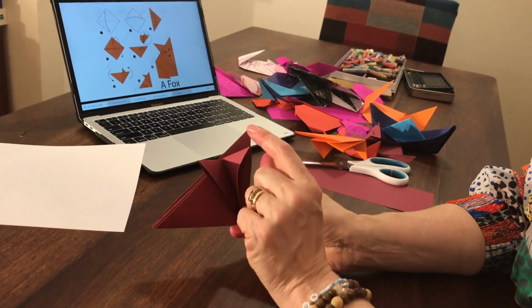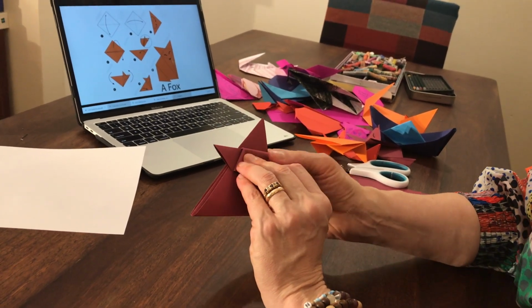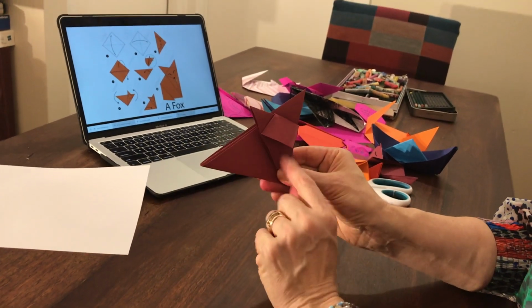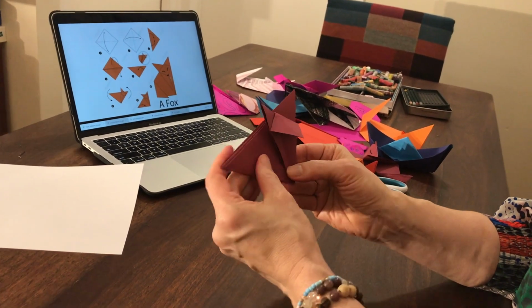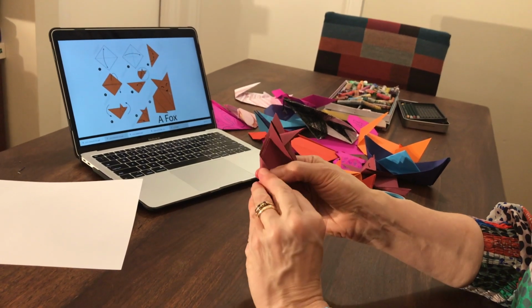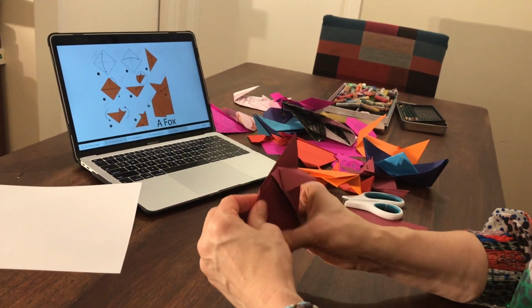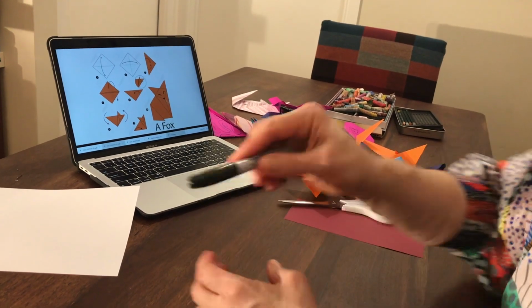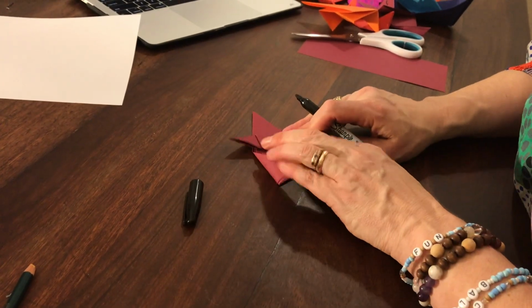So you grab this bit and push it down like that. Because see, that's then his little fox face there and his two ears. And this just comes across as his tail. And he's like that. So I love my Sharpie.